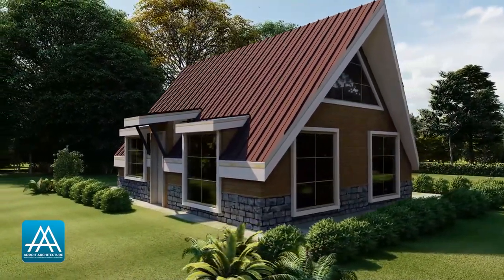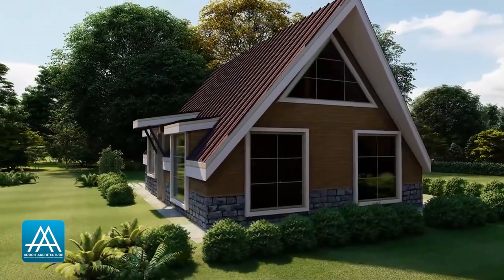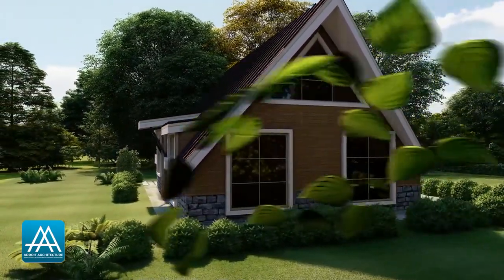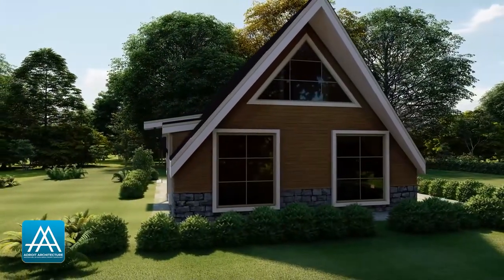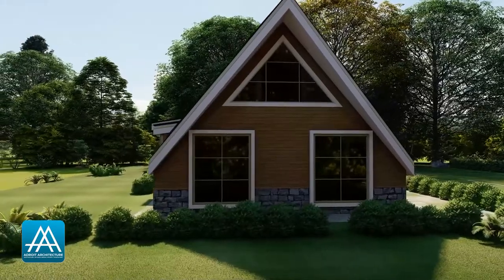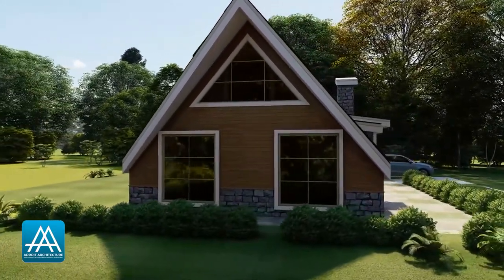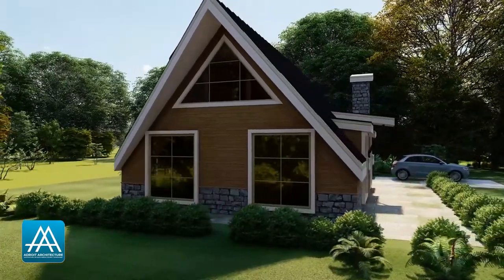You can comfortably build this A-frame home in a 40 by 60 piece of land. That is 12 meters by 18 meters. You will have a decent amount of space to create your outdoor spaces. The estimated cost of construction for this A-frame cottage is approximately 2.5 million.